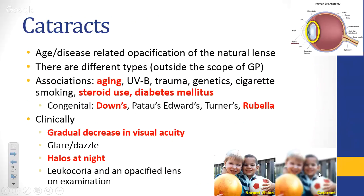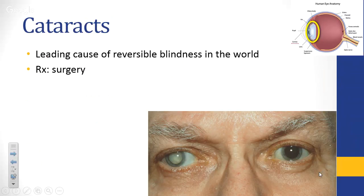So this is essentially what you see, just blurred vision, but slow and over time. It's the leading cause of reversible blindness in the world, and the treatment is essentially surgery. So again, refer. With all these questions, particularly with vision loss, a lot of them present somewhat similarly in that the question will tell you that they have vision loss, but the main differentiating factor will be either if it's acute or chronic, and then what kind of visual field defect they have. So if they have a chronic diffuse visual field defect where they have blurring, it's likely to be cataracts, particularly if they're diabetic or old, and you'll see how some of the other conditions present too.